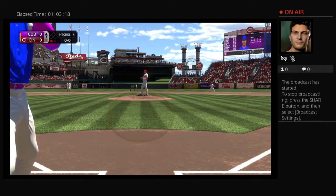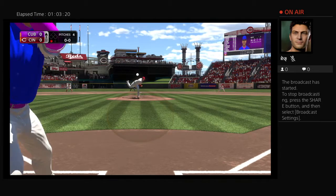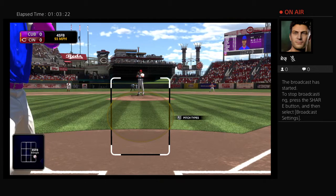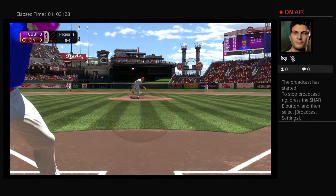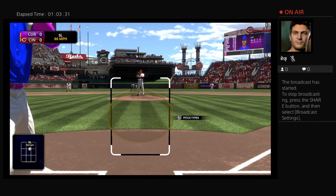Stepping in, number 4. First trip to the plate for him in the ball game. And he'll take strike one on the fastball, registering at 93 that time. That's taken. Now it's 0-2.